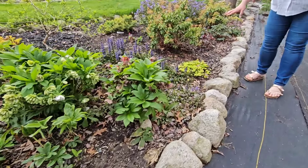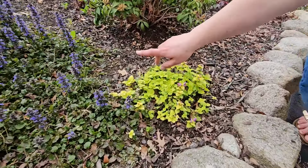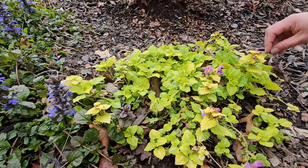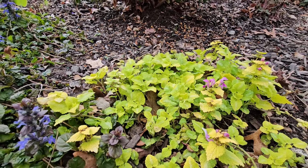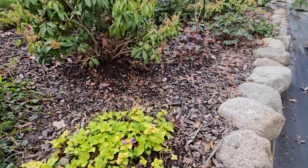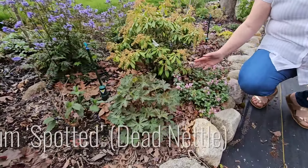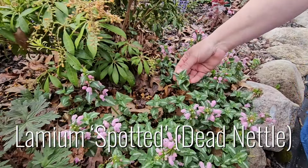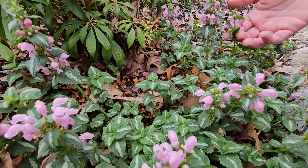So here is another clump of that gold lamium or dead nettle. And it's blended with some of the burgundy glow ajuga. And down this way, I have the first dead nettle that I ever got in my garden, which was a division from a friend. So I'm not certain on the variety, but you can see how this one is different. It has a green foliage with a silver stripe and a light pink bloom.